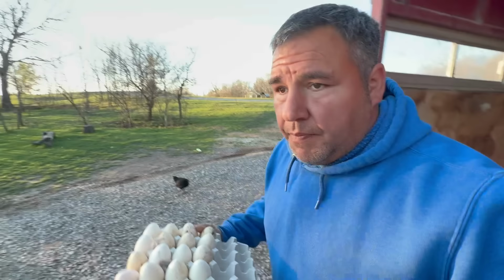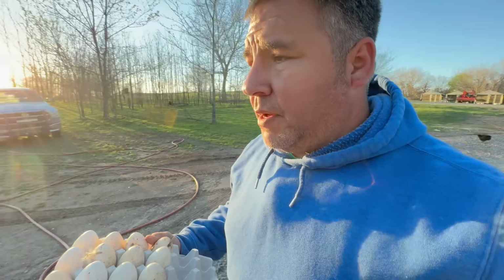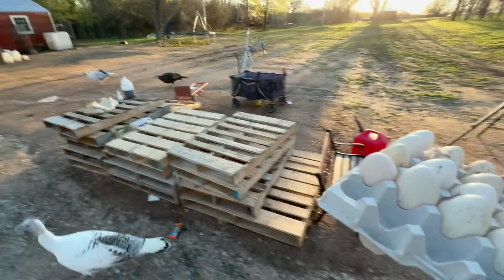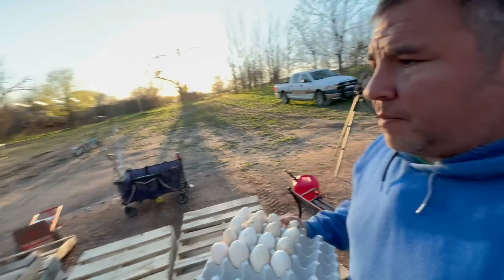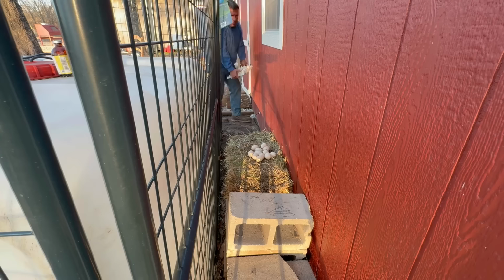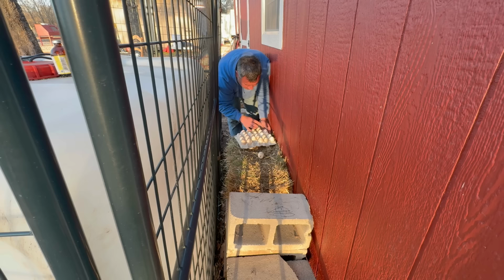We're gonna walk down here and get these other ones as well, because the white turkey is the one that's laying down here by the house. And I just got to get them before one of the dogs or a varmint or something comes up and gets them. Same thing, I'm going to go ahead and leave one. These are a lot darker and a lot bigger. Keep this in here. We'll take these over to the barn real quick.